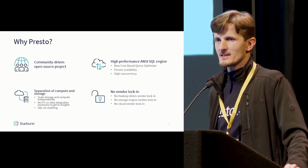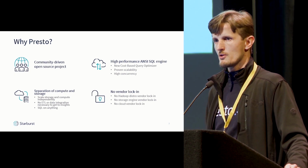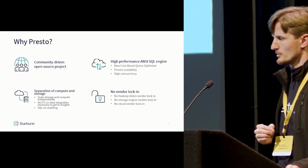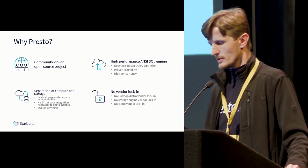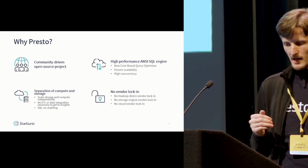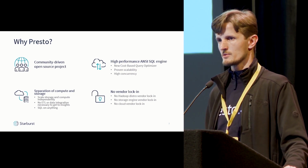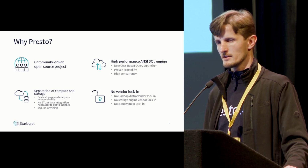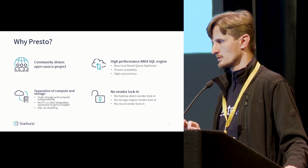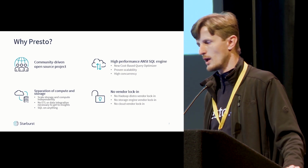Thanks to recent advancements of the Cost-Based Optimizer, proven scalability of up to 1,000 nodes, and high-concurrency use cases run by those big companies, when you enter the Presto ecosystem, you can have confidence that you're not going to hit bugs not yet exposed in terms of scale, performance, and concurrency, because all those big guys already found those bugs and fixed them. So I think that helps a lot in adoption and speaks to the maturity of the project as well.